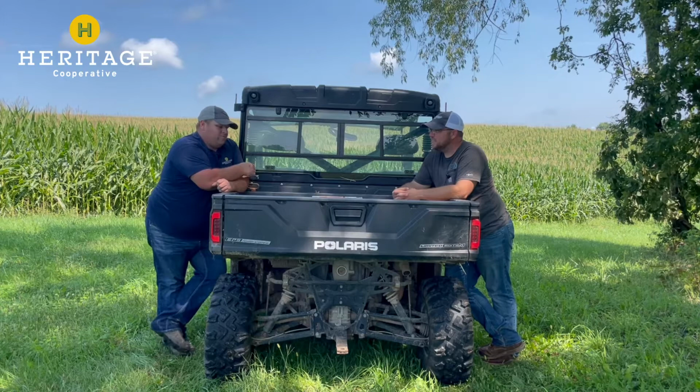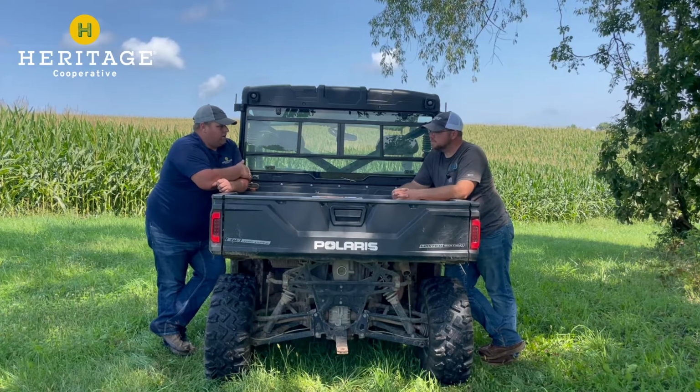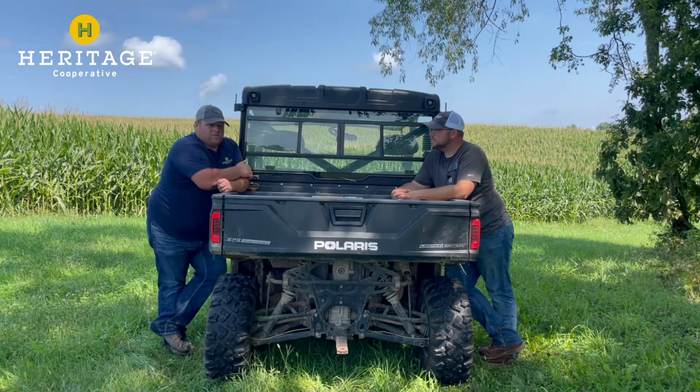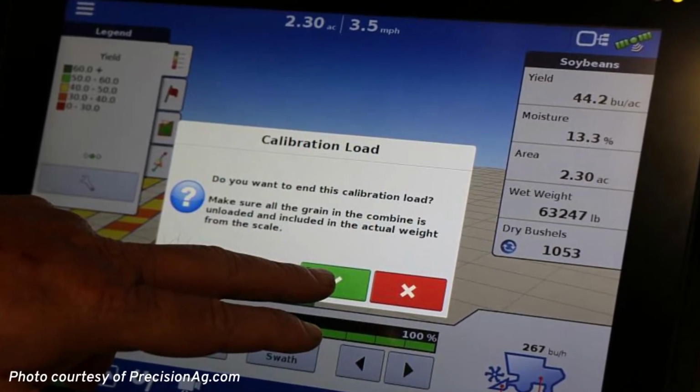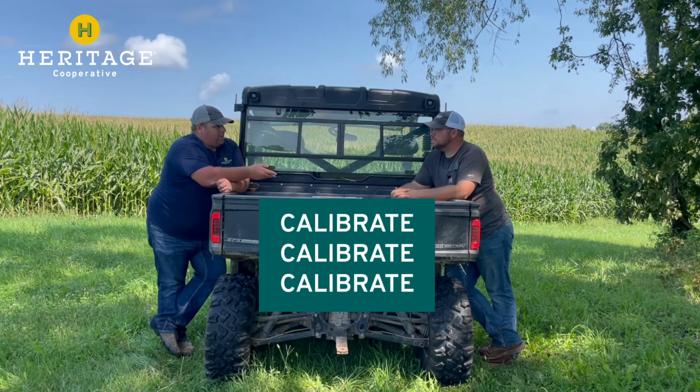But this is the time of year you're going through the final touches on your combines, your yield monitors, making sure everything's powering up fine, you're ready to calibrate it when you do hit the field. Talk and work with your local agronomist to make sure they're available to help you out with that. Heritage has a great team of precision people that can help us out with any yield monitor issues we might have throughout the harvest season. And then don't forget to calibrate.